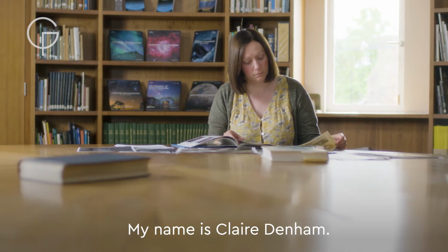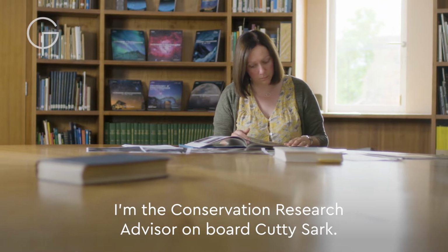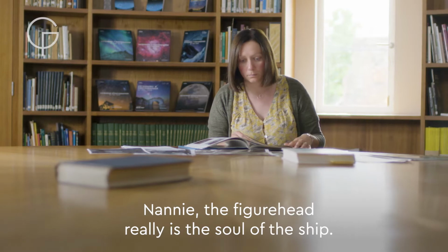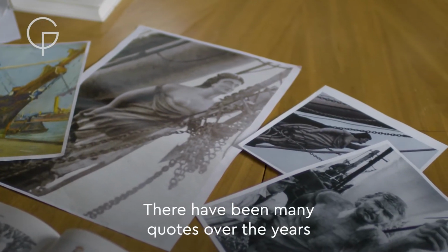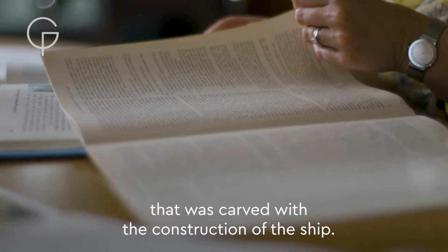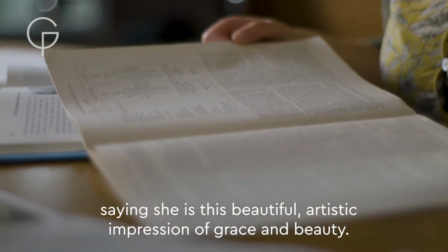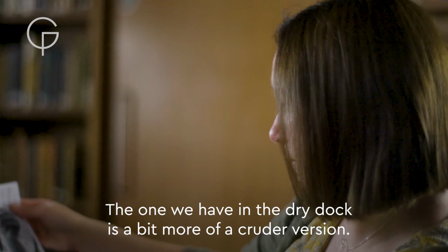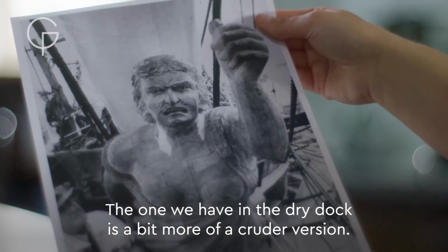My name's Claire Denham. I'm the Conservation Research Advisor on board Cutty Sark. Nanny, the figurehead, really is the soul of the ship. There's been many quotes over the years about the original Hellyer figurehead that was carved with the construction of the ship, saying she's this beautiful artistic impression of grace and beauty. The one we have in the dry dock is a bit more of a cruder version.